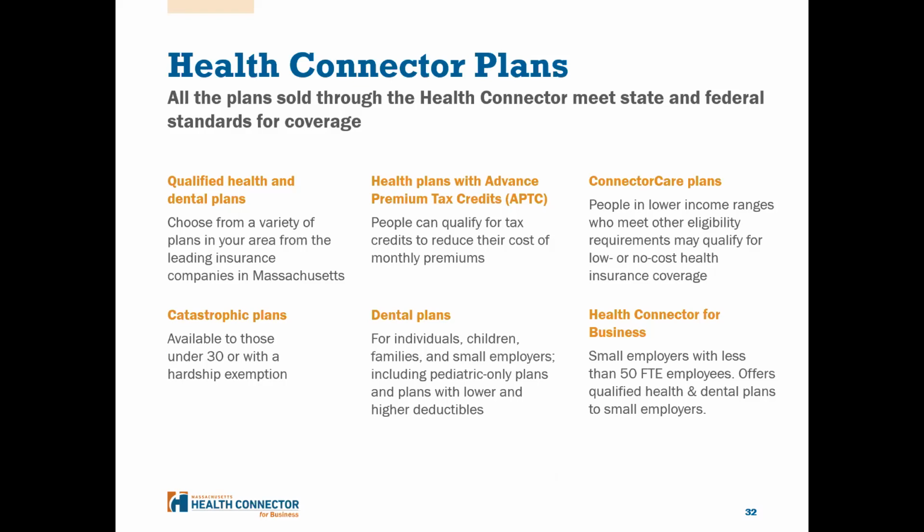Are in the back of your mind, I'm sure if insurance isn't your line of work, you might be wondering, geez, I hope I don't sign up for a scam plan. And then when I need to use it, I find out that it's missing components, etc. So we want you to put all those things out of your mind. All of the insurance plans and dental plans are known as qualified health and dental.